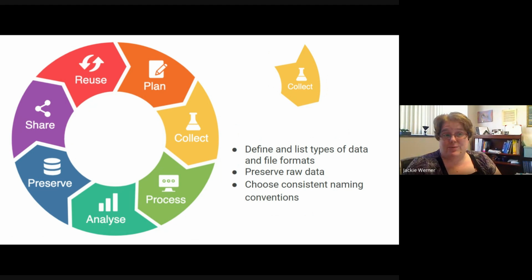Next up, you want to preserve your raw data, and you're going to be preserving it separately in multiple steps in the process. Having the raw data, sharing that is sometimes required. And also, if you have an issue, then you could always go back to the raw data and try to figure out where an analysis went wrong.